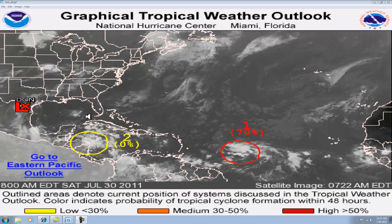As you can see from the graphical tropical weather outlook issued by the National Hurricane Center, we have several areas in the tropics to talk about. The first one is what's left of Tropical Storm Don, located over southern Texas and northeastern Mexico at this time. The satellite images last night showed that Don, as he came onshore, basically fizzled out and was not even the rainmaker that we were hoping it would be for South Texas. Most areas around Brownsville, I believe Brownsville was the most, received 1 inch of rain from Don. So Don basically was a dud, for lack of a better term.